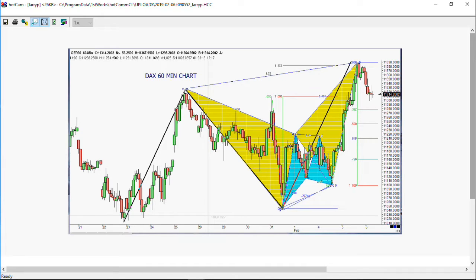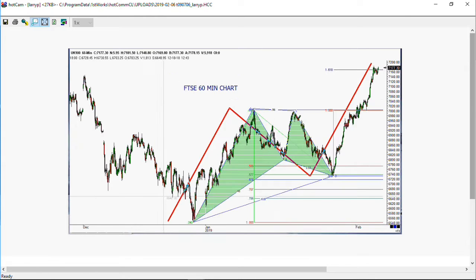Our next little trip is we're going to go across the channel over here to the UK and look at the FTSE. Again, you're seeing an ABCD pattern here since early January. You saw the beautiful Gartley we had down there at 67.40. We rallied 477 ticks to the upside, and that should be completing as we speak, sometime either today or maybe tomorrow.